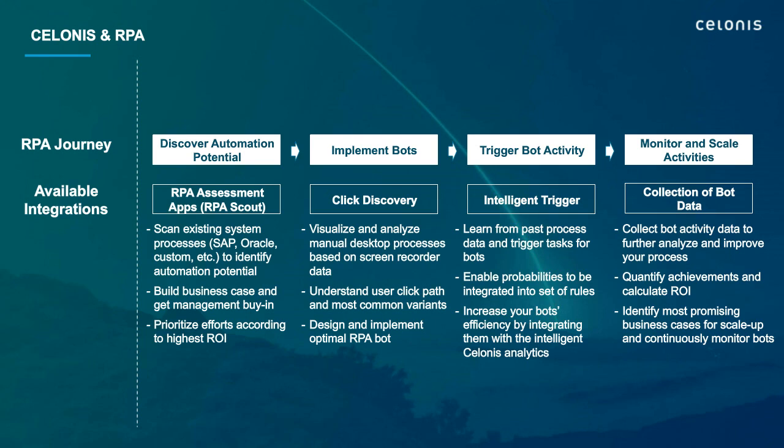Once you're implementing the bots, we've actually built technology with Celonis for what we call click discovery, allowing you to understand not only how the underlying systems respond to the business process, but actually how the actions on the user's desktop apply to that business process. And what's really powerful about this is you can bring those two worlds together. You can see what people are doing on their desktop. You can see the micro business process on the desktop married with the broader underlying system business process. So you can watch as a user enters an order, for example, and see what clicks occurred on the desktop. And that allows you to implement the best, most effective, most comprehensive RPA implementation.